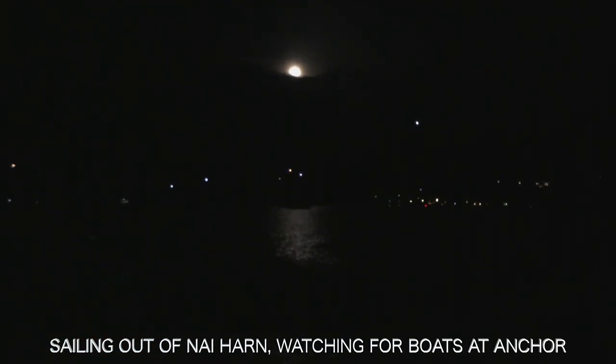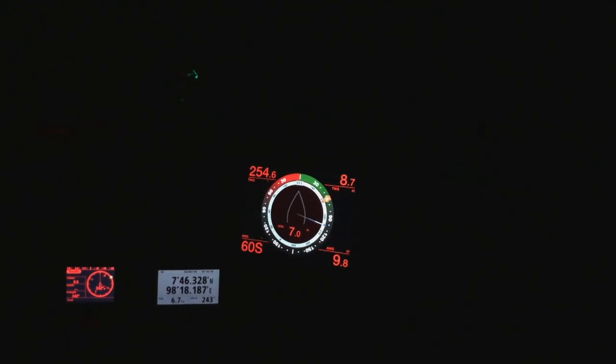We're just sailing out of the bay, full moon. Just trying to keep an eye out. We're actually going pretty quick. Doing about 6 knots. How are we? Clear ahead? Yeah, I'm okay.